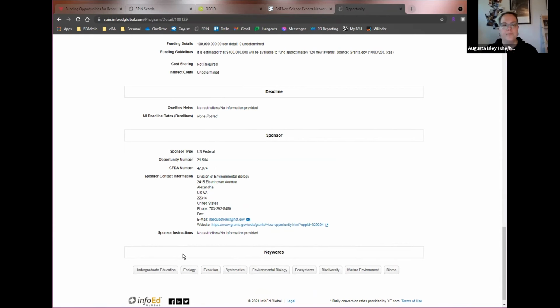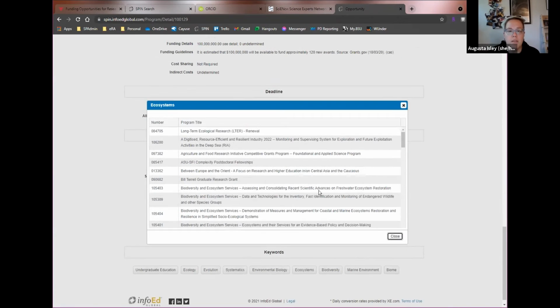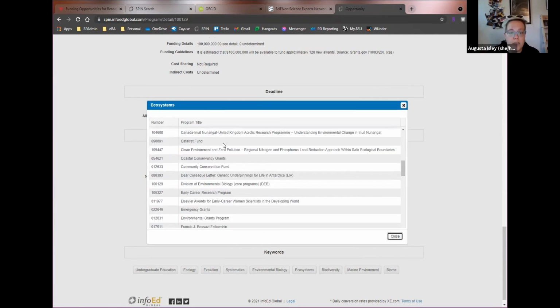So we started with that text search, and here it's showing you what keywords got hit at the same time. And you can actually click on each of these. I don't know whether you can see that, but it brings up a little window with other opportunities. Unfortunately, you can't click on these, but you can copy the text, and then search that text to find that opportunity.